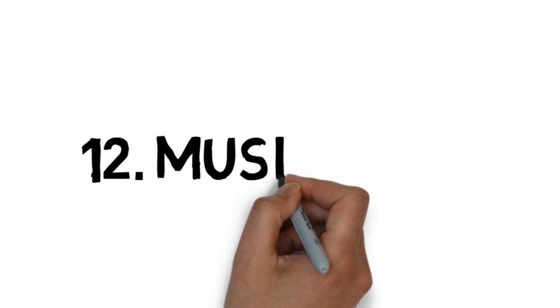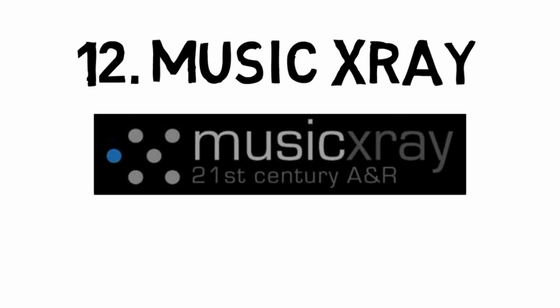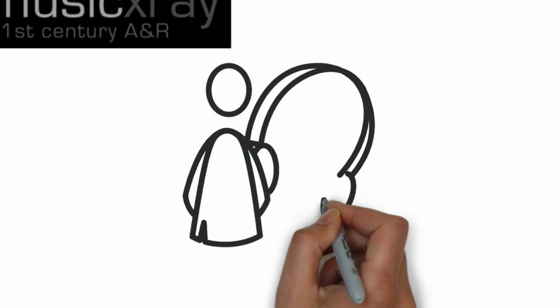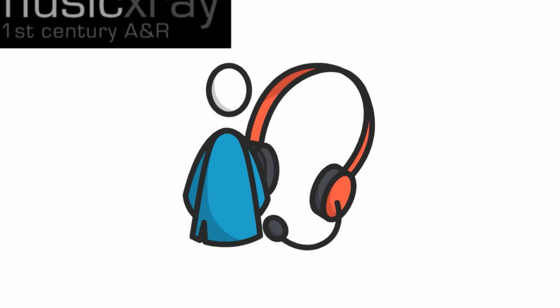12. MusicXRay. If you enjoy listening to music, you can get paid to listen to new music and rate at MusicXRay. During the application process, you list your favourite bands to hear new music. Then MusicXRay recommends similar songs and bands. This way you can discover new music to add to your playlist. You will earn 10 cents per song that you listen to.